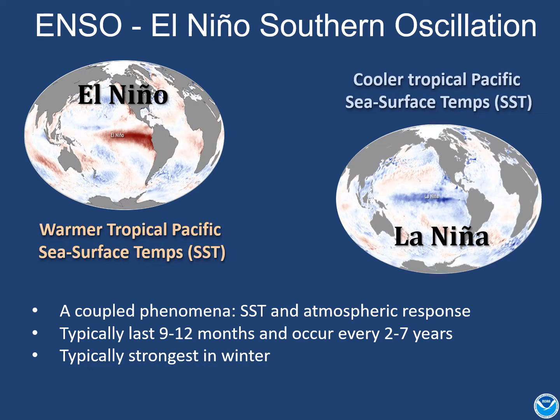Okay, well, just a quick review of ENSO, or El Niño Southern Oscillation, before we actually get into the details of our current La Niña. El Niño is the warm phase of ENSO. That's where sea surface temperatures are above average in the tropical Pacific. And La Niña is the cool phase, where they are below average in the tropical Pacific.